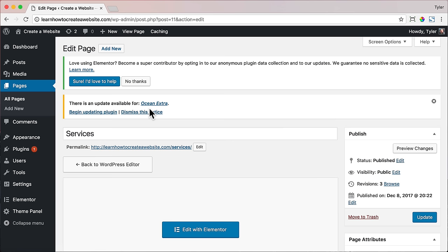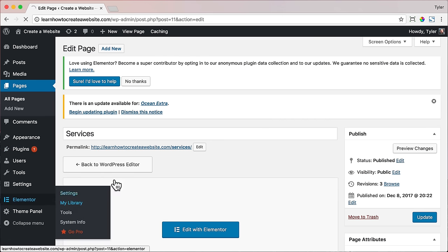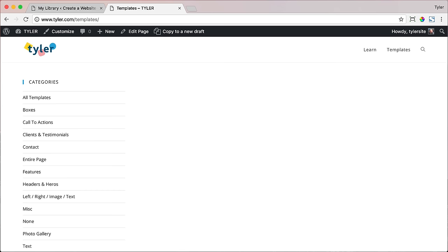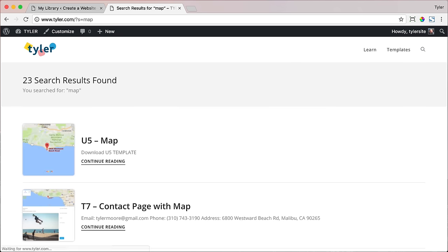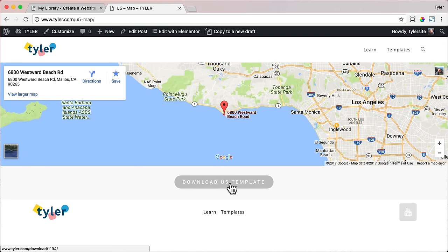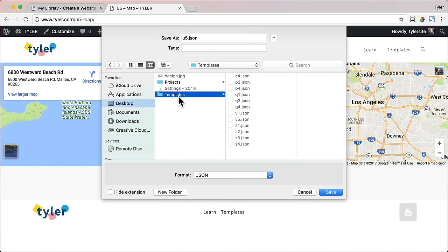But before we do it, let's import all of our templates. So go to Elementor and then my library. Once we do that, we could go to tyler.com/templates. And let's actually search for a template. I'm going to search for map. And here we have U5. A nice map, and let's just download it right here. Save it to our templates folder, press save.